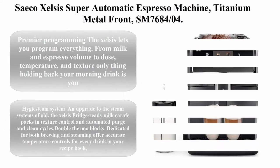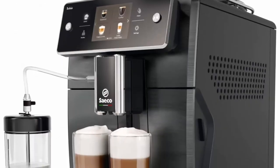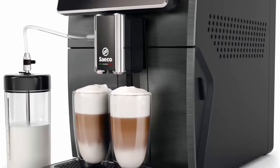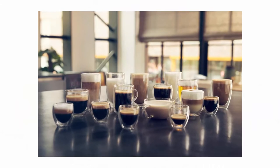Top 6. Saeco Xelsis Super Automatic Espresso Machine, Titanium Metal Front, SM7684/04. Premier programming: the Xelsis lets you program everything, from milk and espresso volume to dose, temperature, and texture. The only thing holding back your morning drink is you.